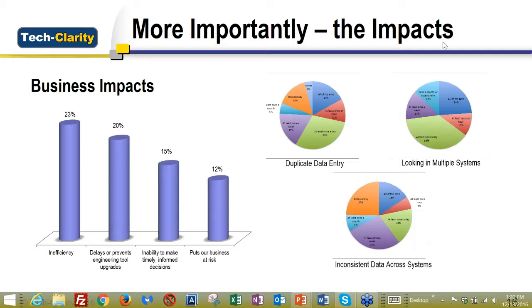And a couple of highlights, though. If you think about duplicate data entry and the inefficiency of that, we saw that the majority of companies do that on a daily basis. We gave companies an option to say that they never have to duplicate data entry, and only 4% said they never had to do that.